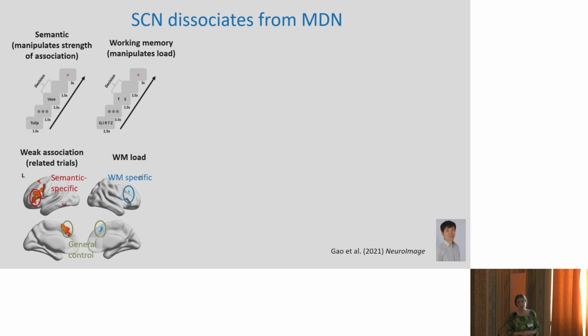So this was a study led by Jiao Gao, where we compared the effect of difficulty in the semantic domain by modulating strength of association, and the effect of working memory load in a verbal letter-based task, where you have to maintain more letters or fewer letters. At the bottom, we've just got the areas of response to difficulty in the two tasks when they're contrasted. So we've got semantic-specific areas, especially in the left inferior frontal gyrus, in red. And we've got some areas that are important for working memory load, which are distinct, in right dorsolateral prefrontal cortex. And the pre-supplementary motor area, or the dorsal medial prefrontal cortex at the bottom, seems to be relevant for both kinds of tasks, actually. So that's part of the multiple demand network.